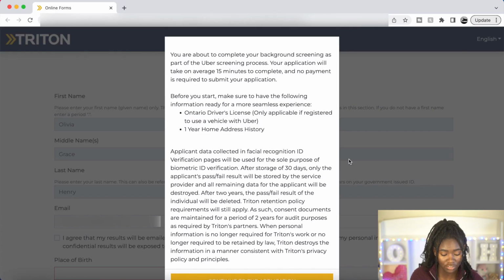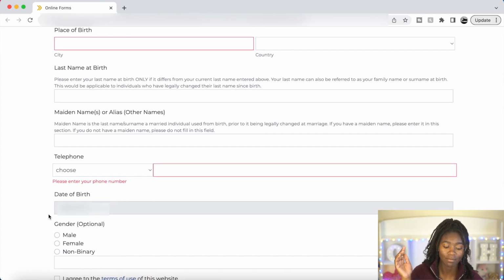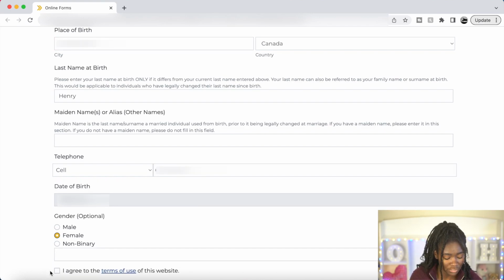Okay, so I basically just have to agree to these terms, continue to application. It already has some of my information filled in, like my name, my email address. I have to check this box. I agree for them to email me my results to this email address. Then I have to fill in my place of birth, last name of birth, maiden names or alias, phone number, and they already have my date of birth filled in. So I filled all that information in, then check this box.